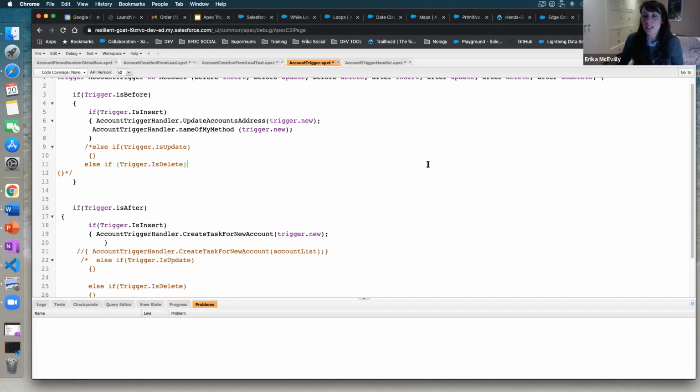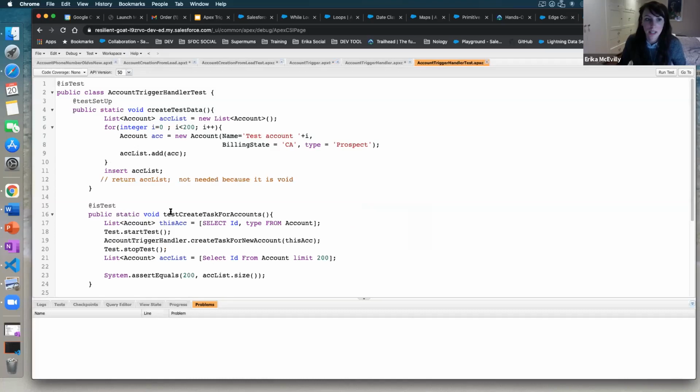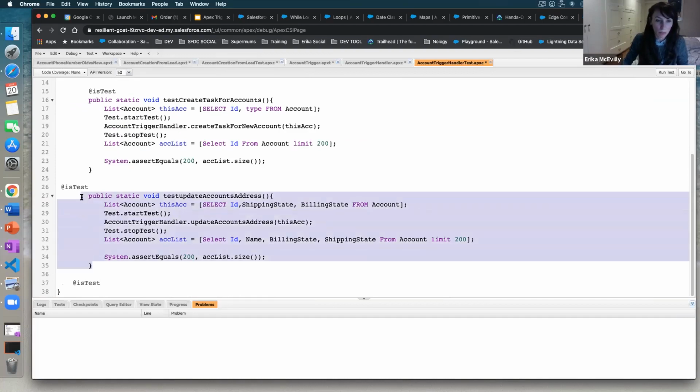And so again, the development cycle of the trigger is we create our method in the handler class, then we update our account trigger, and then we create or update our test class. So we go here, account trigger handler test class, and here I will write another method to test my new method. I will put is test, copy it, save it, and I could run my test. I'm not going to do it because I didn't create the actual method, but I hope you get how a trigger, a trigger handler and a test class all work together.